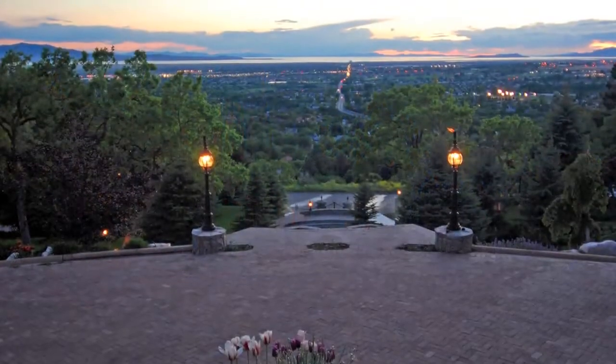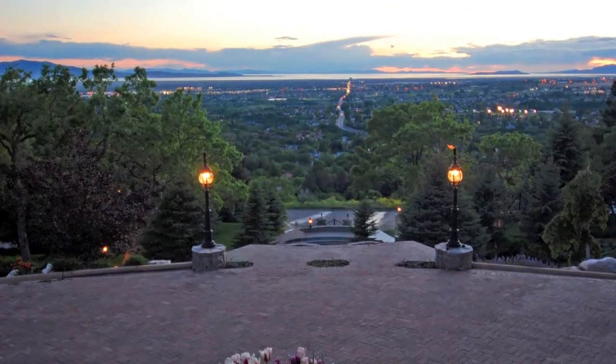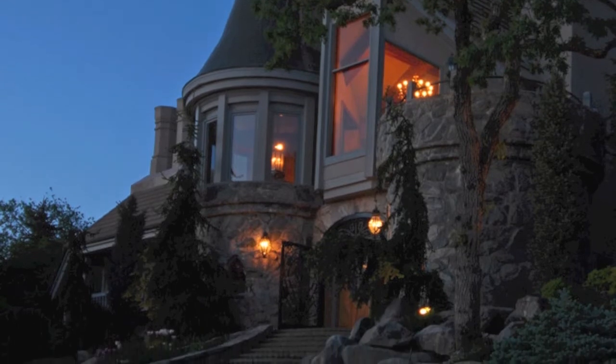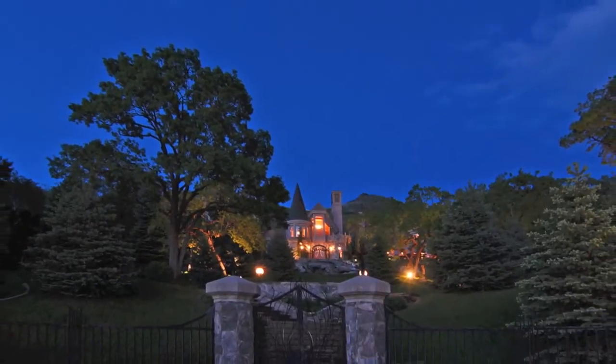This magnificent estate is a place for both peaceful contemplation and the entertainment of friends and family. A place where memories will be made for you and those you love.